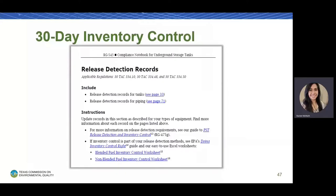Also note that if you are a retail facility where fuel products are sold to the public, you are required to perform inventory control with a 30-day reconciliation regardless of your chosen release detection method.